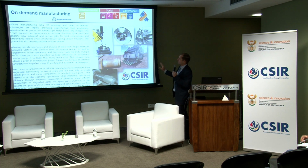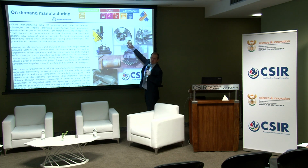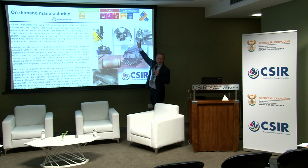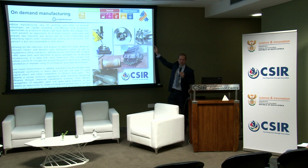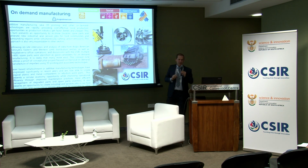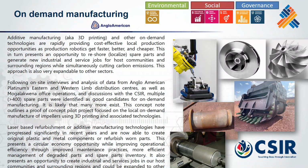So this is a project that the CSIR does some really cool stuff on. We started with a project where we do 3D printing of components, shortening supply chain. Basically, these impellers were imported, and now we can print these in a little community SME that sits next to the mine. What does it do? You get a little SME that competes with a big guy overseas just by using technology. The same with these buckets. So we started with a project to refurbish components.